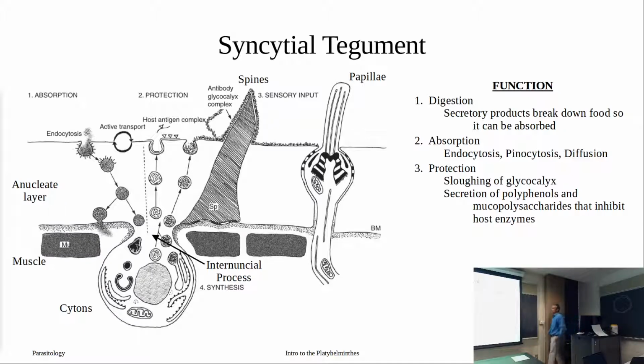The other part of the protection is that they can secrete polyphenols and mucopolysaccharides. These things can inhibit host enzymes. So if the host is dumping enzymes to try to break down the surface, to break down the tegument of this worm, the worm could have a defense mechanism that tries to bind to those and inhibit their action.